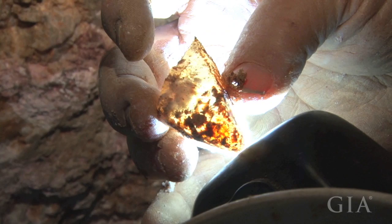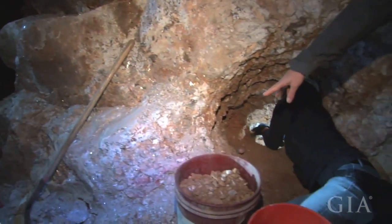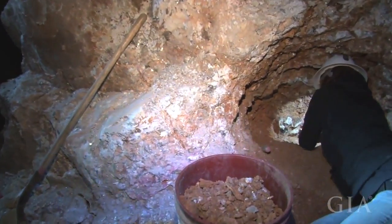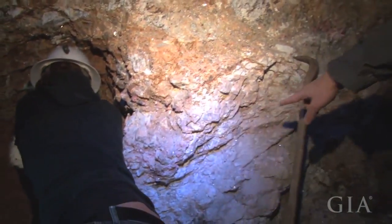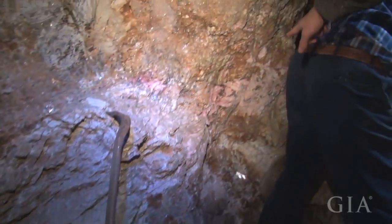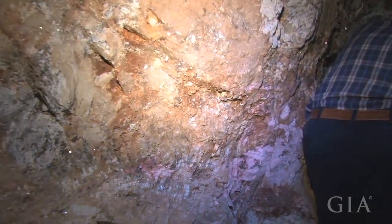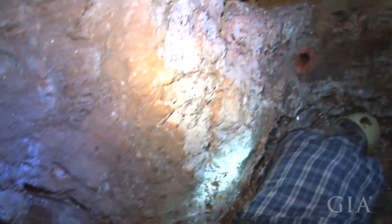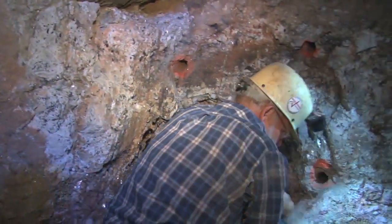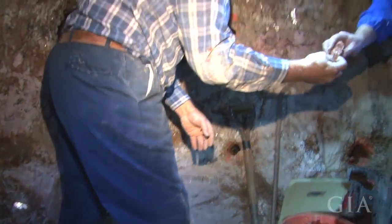Good. Nice. Alright, so here we have the pay streak. It starts down here, and then it's marked by this layer of pink clay, and you can follow it all the way across the wall. There's more pink clay here, and then back up here there's some pink clay that looks like altered spodumene. Everywhere behind this wall between these two pockets could be mineralized as well, and it's possible that they could join up as we go further in and be one big giant pocket.